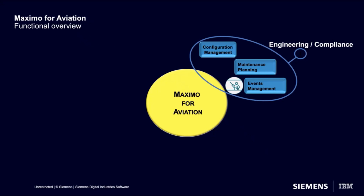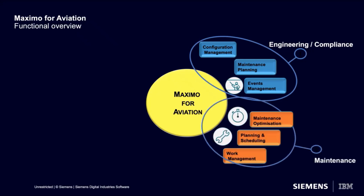So what's really important for us in this particular solution is how I can get the bill of material information as what the as-built information was and bring it into Maximo for aviation. And then I can manage it and make sure that I'm doing all the work associated with as maintained and keeping that up to date. But I also can bring over the maintenance planning information, events management, all the different best practices that Siemens has built into it or you've built into it, utilizing their tools. So how do I take what they've given me for guidance from service lifecycle management into Maximo and use it as my engineering and compliance solution with all the maintenance optimization capabilities, our planning and scheduling, and our work management capabilities that you would expect.